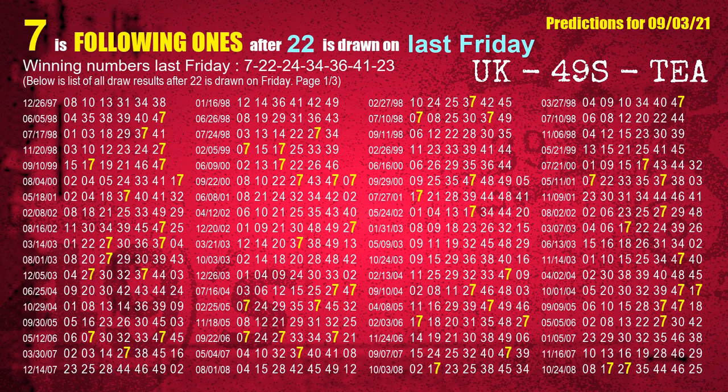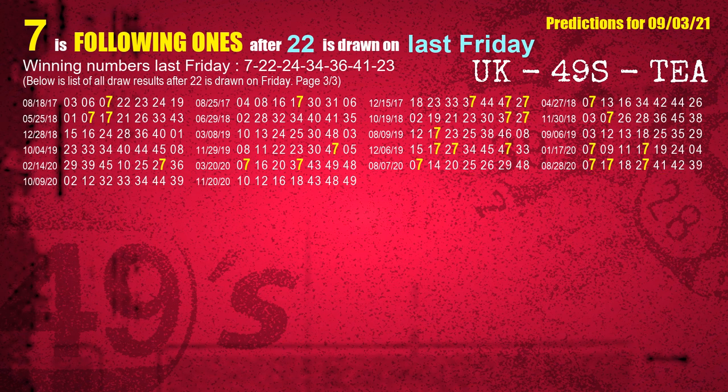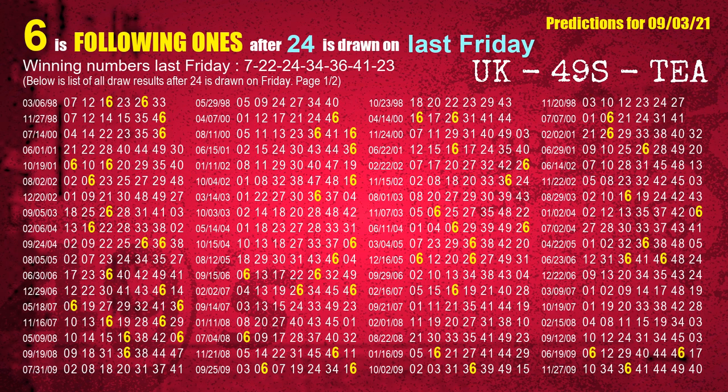The second winning number last Friday is 22. The most frequently following units digit is 7, when 22 is the winning number on last Friday. The third winning number last Friday is 24. The most frequently following units digit is 6, when 24 is the winning number on last Friday.